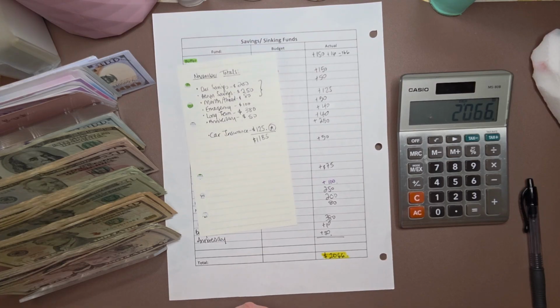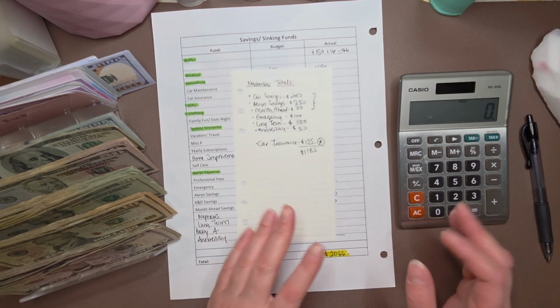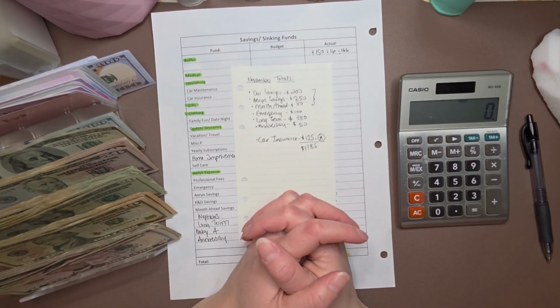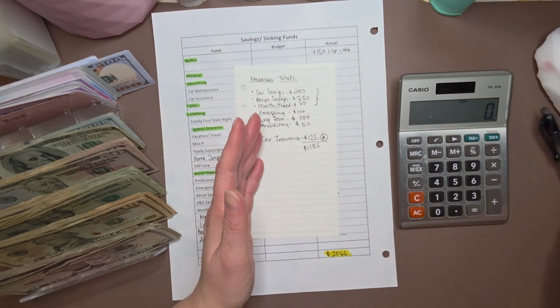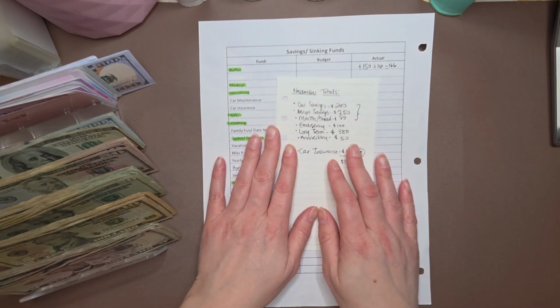Obviously, some of that went to our sinking funds, and some goes to long term. So I am happy with the progress we had, considering the crazy month that November was, and I look forward to seeing what December holds to close out our 2025 fiscal year and the new setup for 2026.